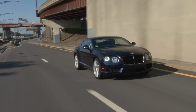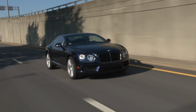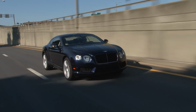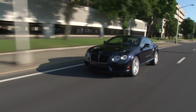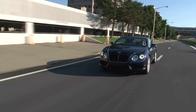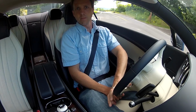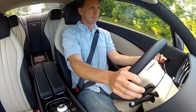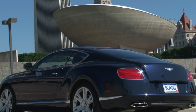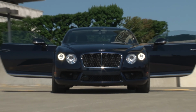Since its introduction, the Continental GT has been one of the sub-$200,000 exotics, so seeing one on the road is far from unusual, yet it's still rare enough to create a commotion. Available as a GT, GTC, Speed, and Flying Spur, I've driven them all, and now there's an added choice: W12 or V8. What's the difference, you ask? About $20,000 and 67 horsepower.